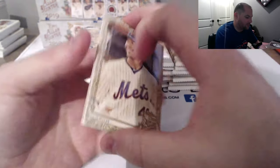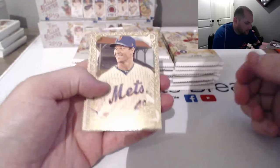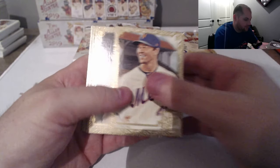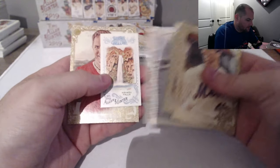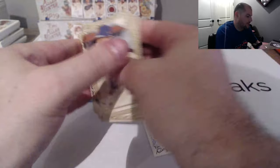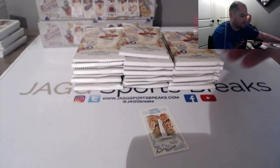Ooh, here comes the hot box with the gold foil. That looks sharp. Oh, it's very nice. Hagger, Murphy. Fall. These look nice. I wish all the cards looked like this. Look how nice that looks. That gold foil.